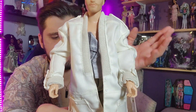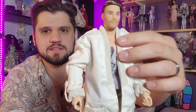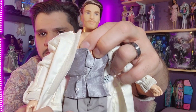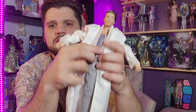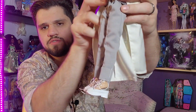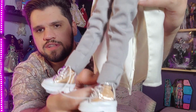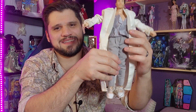So he does actually fit Integrity clothes pretty well, other than the fact that the shirt sleeves were sewn up, so I couldn't actually get the sleeve over his hand, unfortunately. But the actual corset piece fits him decently. The jacket, of course, fits. It's just an oversized jacket, so that's kind of whatever. The pants also fit him pretty well, and the shoes fit him pretty well, too. So that's all great. These shoes actually do lace up and tie. I'm not gonna tie them because this is coming right off, to be honest.